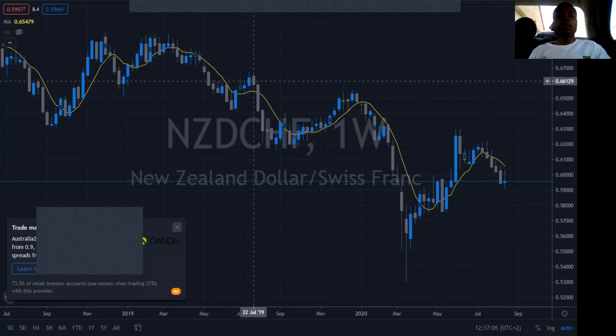So as simple as this is: morning star, evening star. That's morning star or evening star. That's number one. Twin candlesticks, that's number two. The third one is the touch on the moving average. That's all. You're good to go.